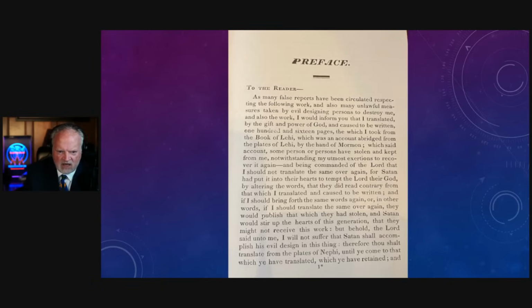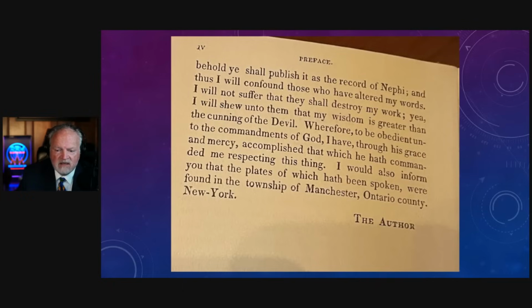And I'm not seeing it talk about large or small plates here, not at this point. Therefore, thou shalt translate from the plates of Nephi until ye come to that which ye have translated, which ye have retained, and behold, ye shall publish it as the record of Nephi. So we got First Nephi and Second Nephi, right? And thus I will confound those who have altered my words. I will not suffer that they shall destroy my work. Yea, I will show unto them that my wisdom is greater than the cunning of the devil.